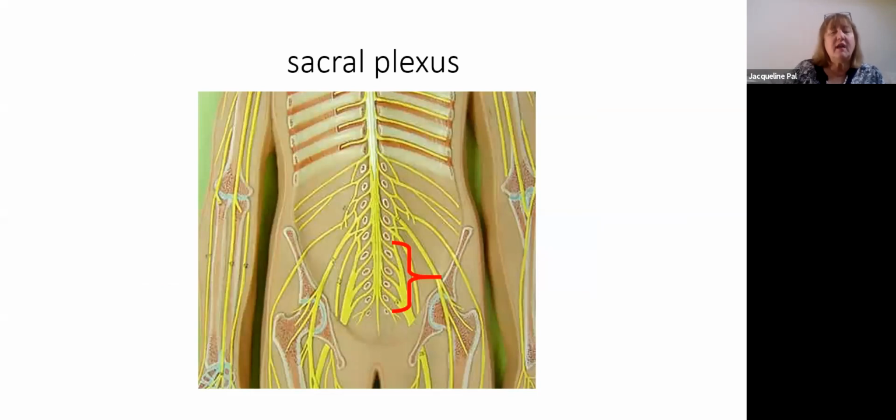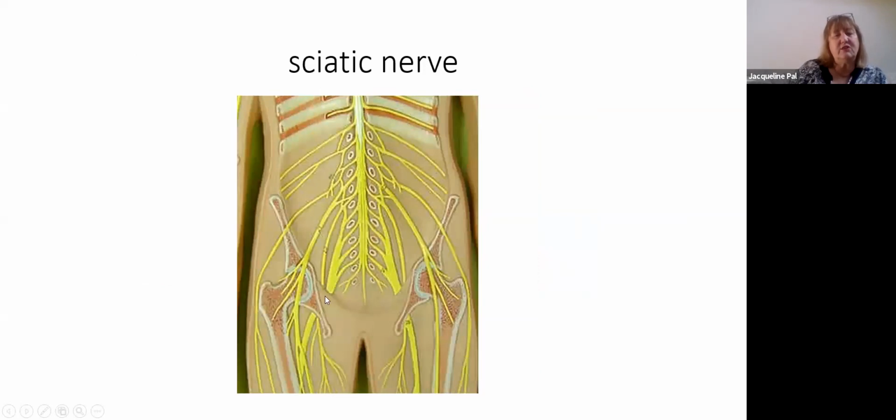So on a nerve model, at first glance, it's a little bit confusing because you clearly can see the sacral plexus here, but there is no posterior view. The way that they show it is that they show them disappearing behind the coxal bone before they appear here, which you would think is the anterior thigh, but it's actually meant to represent that it's a posterior thigh.